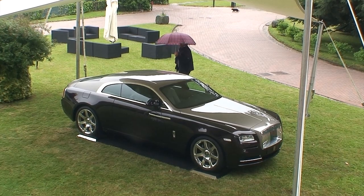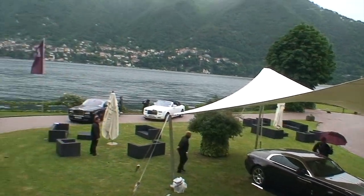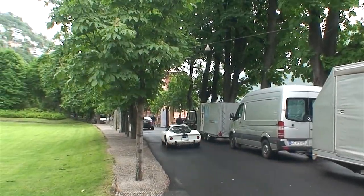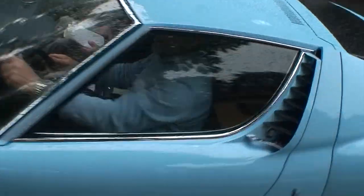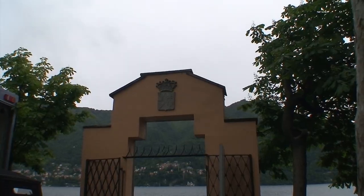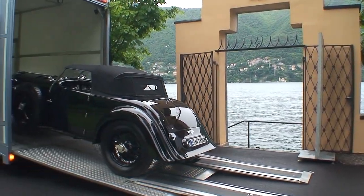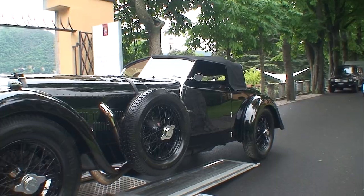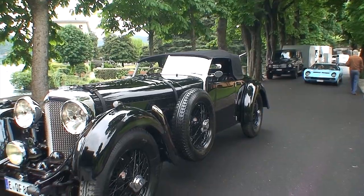When the sun shines, this is going to be a nice little place to sit and enjoy the new Rolls-Royce. 250 LM. Well, they get them all cleaned up. Now they'll rush to the garage. Dry them off. Now, wait till you see this. A Bentley. A sporting Bentley. Incredible. Unbelievable. Look at this. Yeah, this is a nice car. Unbelievable. It's just staggering.